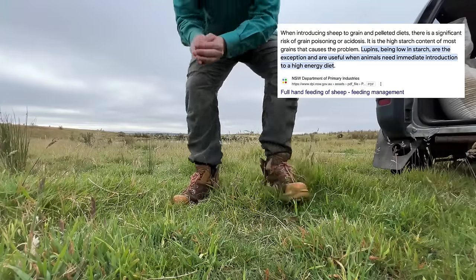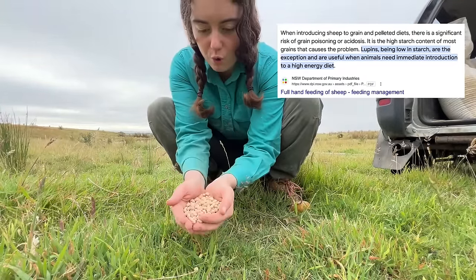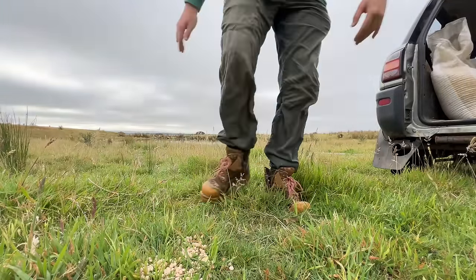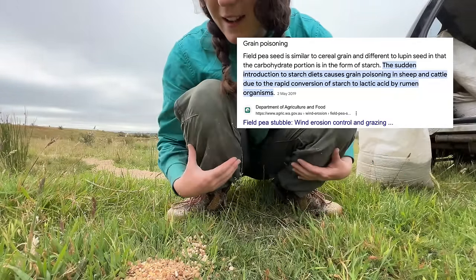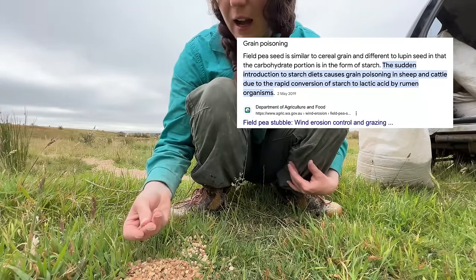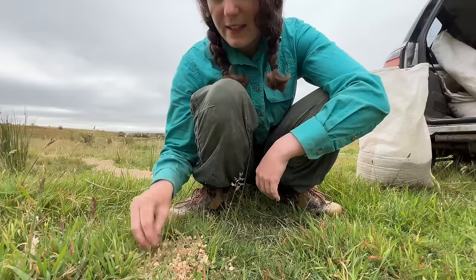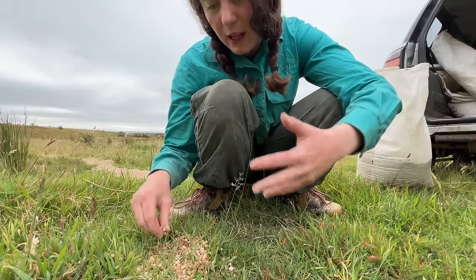Let's talk about some grain safety. Lupins, you can feed these out to all sheep as is, just pour them on the ground as thick as you want. These have been crushed. You can feed these out to a moderate amount. It is the food that sheep need to get used to because they can get grain poisoning. These can do it, so feed them out in smaller amounts and build up to larger amounts.